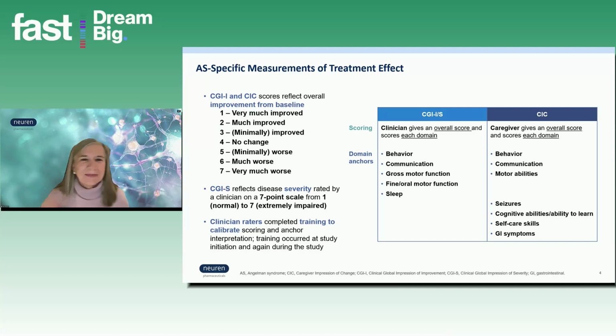You've heard a lot about the Angelman-specific CGI measures. We also utilized them. And just for your review, the CGI-I and the CIC are scored from 1, which is very much improved, through 7, which is very much worse, noting that in the caregiver impression of change, the modifier of minimally, which is used for the score of 3, minimally improved, is just improved in the CIC, and the same thing is true for the score of 5, where worse is used in the CIC rather than minimally worse in the clinician assessment.